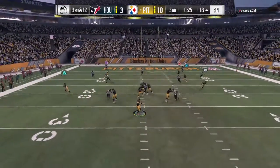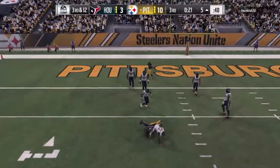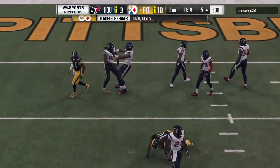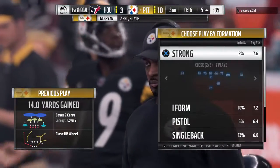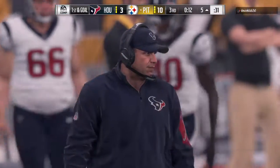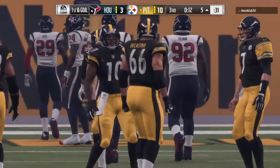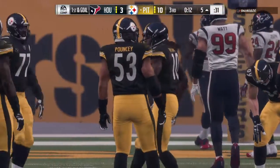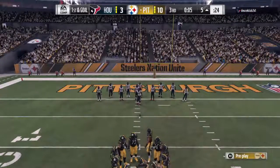To throw here, Roethlisberger. His throw caught at about the 5. And he has the first down before he's tackled at the 5. They're able to convert on 3rd down, and that sets up a 1st and goal. First and goal from the 5.